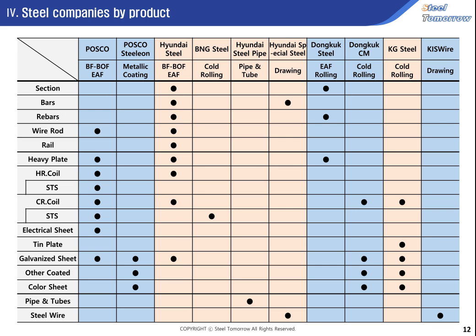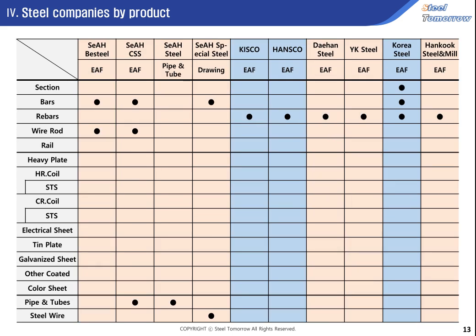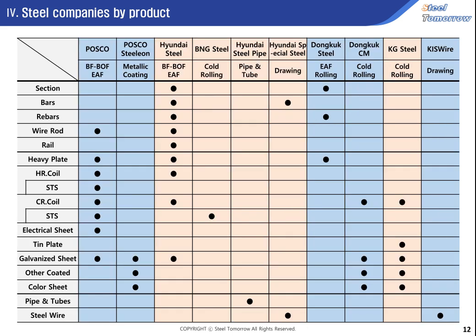Other coated sheets including zinc aluminum magnesium are produced by POSCO Steelian, Dongkuk CM, KG Steel. Lastly, colored steel sheets are produced by POSCO Steelian, Dongkuk CM, KG Steel. Moving on to steel pipes and wire products. Welded steel pipes are mainly produced by Hyundai Steel Pipe, Seah Steel, while seamless pipes are produced by Seah Changwon Specialty Steel. For wire products, major producers include Hyundai Special Steel, Seah Special Steel, KISWIRE.